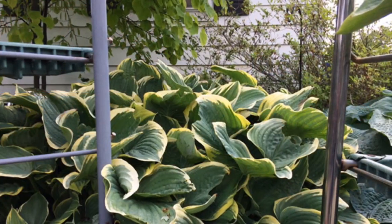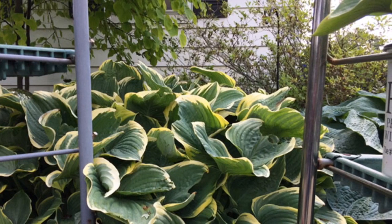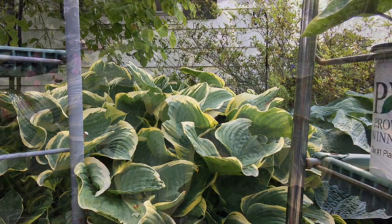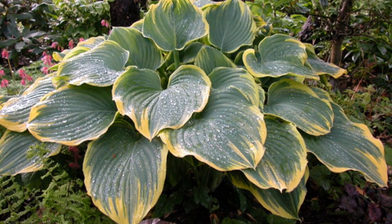Hosta Sagae also gets tons of attention here at Sugar Creek. We planted it in the garden a few years ago, well, more than a few years ago, and it is a gargantuan clump of over 6 feet wide. Its bright yellow margins and wavy foliage are unforgettable.